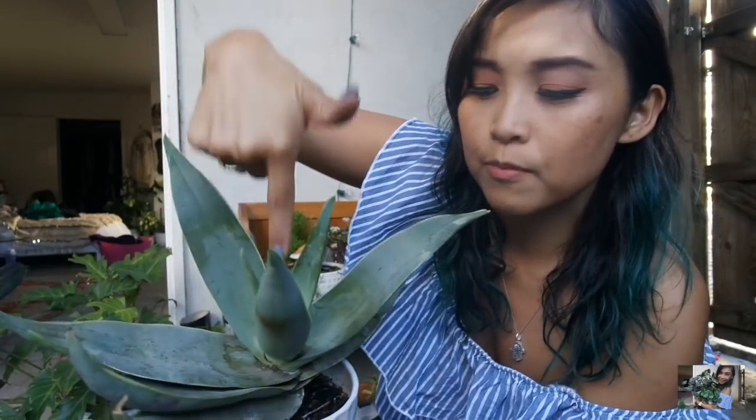And I have it in a really tight small planter, and I am not gonna transplant it anytime soon. I'm gonna leave it in here because I know that it's doing fine here, and I just go ahead and mist this guy twice a week. And I water two ways: I water from the top, and I also go down to the root ball and water here.